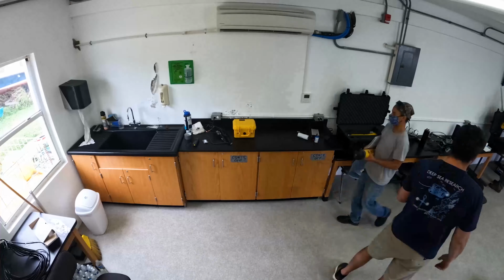All right, we just checked out the boat. It looks good. We're gonna load the gear now, but one thing you didn't see is how much time and preparation goes into actually getting these deep sea drop cameras ready. All the electronics, all the last minute changes, drilling, fabrication. It's a lot.